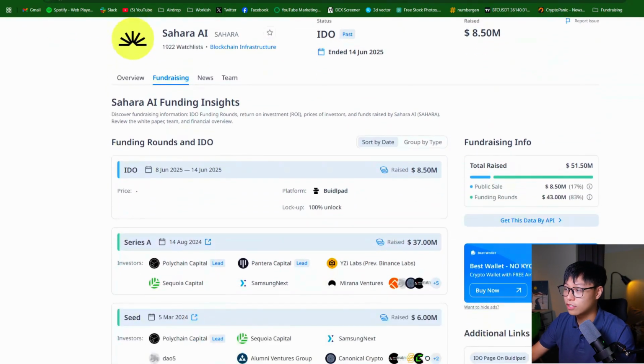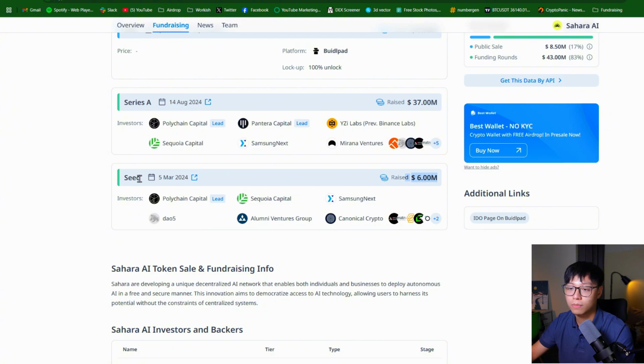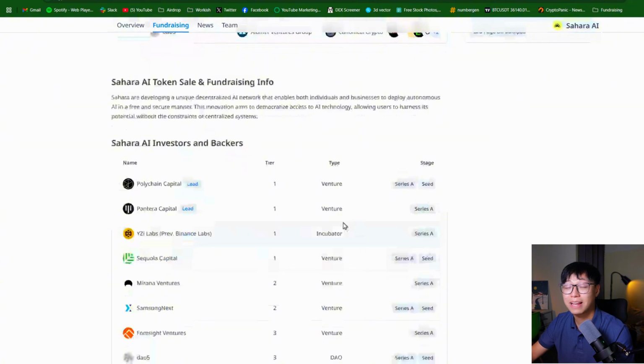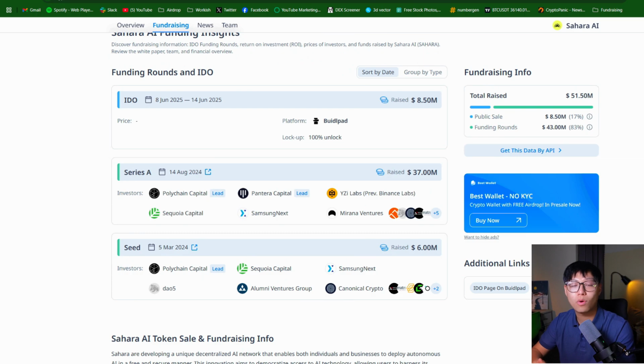Next, let's talk about their achievements. So first is the fundraising. Okay, so they raised about $51.5 million so far. Previously, $6 million from the seed round back in March 2024, and then $37 million back in August 2024, led by Polychain Capital. Both rounds, right? They are backed by so many big players. So we got Polychain, Pantera, YZi Labs or Binance Labs, Sequoia Capital, Mirana Ventures, Samsung Next as well, Foresight Ventures, Alumni Ventures Crypto, and a lot more venture capitals are backing these people. Again, one of the hottest AI projects in 2025. Okay, looking forward to that.